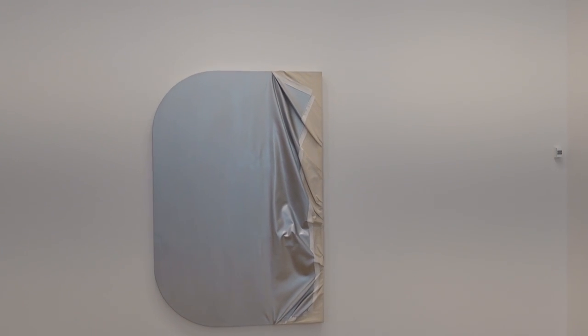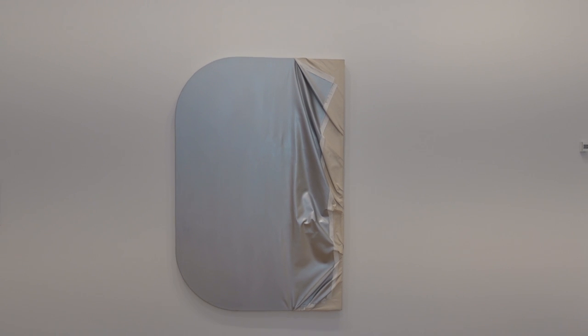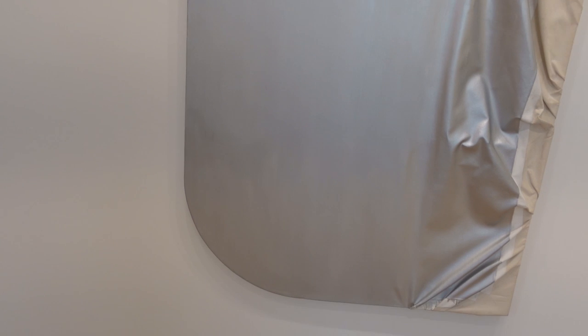This is an interesting piece. Silver Surfer. Okay, I was never a fan of that Marvel character, but at least it turned into a nice painting. So Steve has done other paintings where he's used the curves or he's got circles cut out of the middle. I like this curved edge.